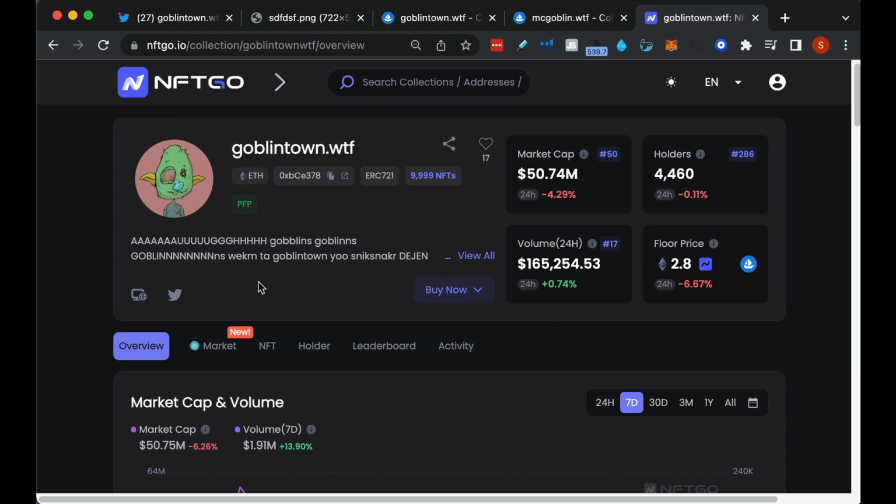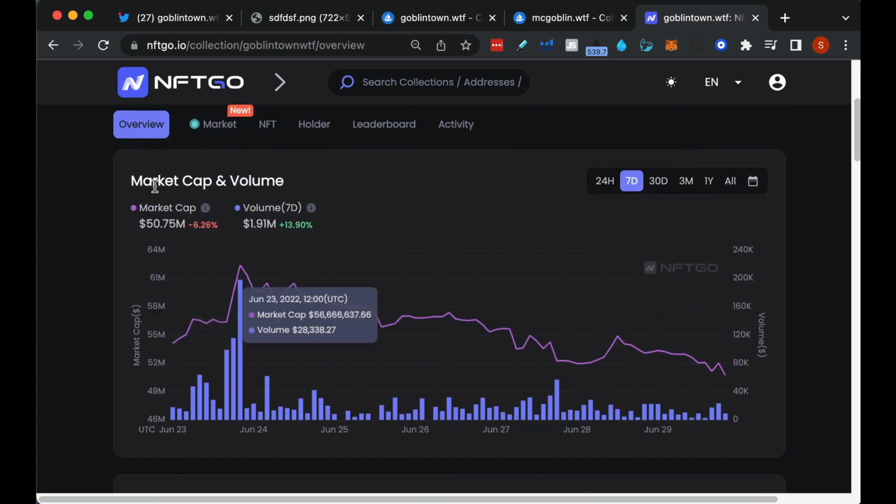Now let's go through some numbers, some stats with Goblintown, and I want to show you the blue chip holders in this particular collection.